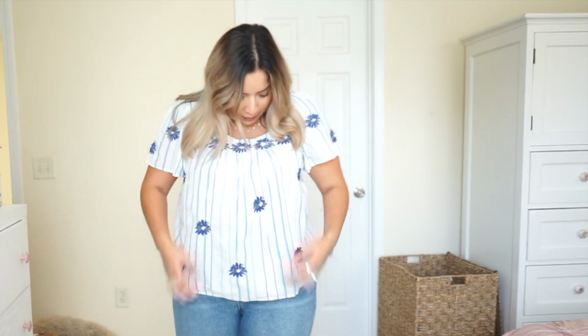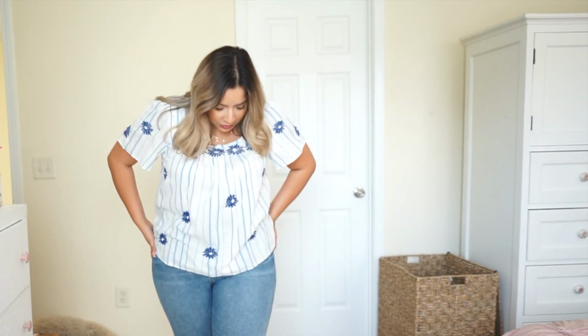Should I keep this top? It's so cute. It's so me. If you guys personally know me, this is definitely my style. I like that boho, boxy shirts that really have no shape, but kind of have shape, and they're so cute on, if that makes sense. But let me know what you guys think.